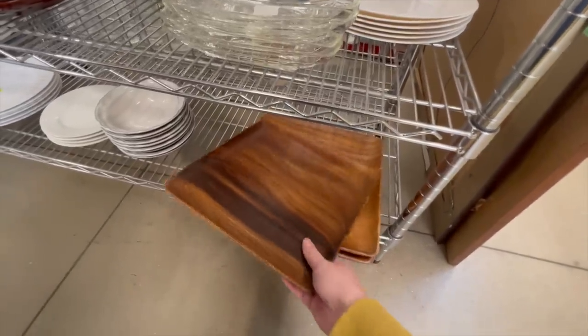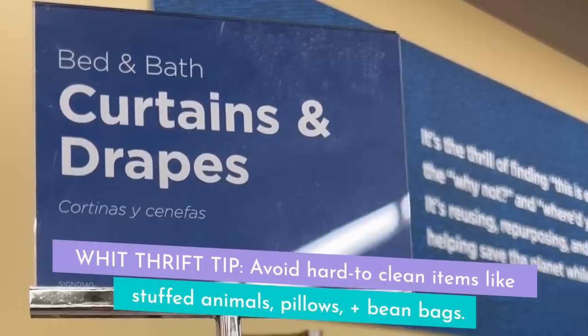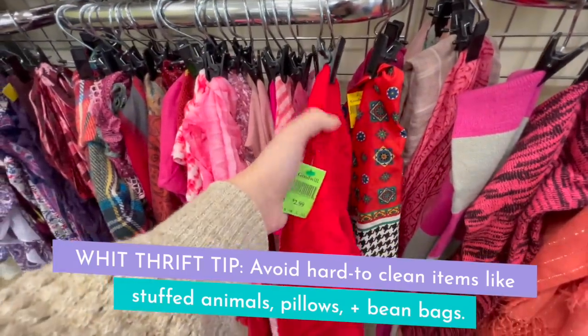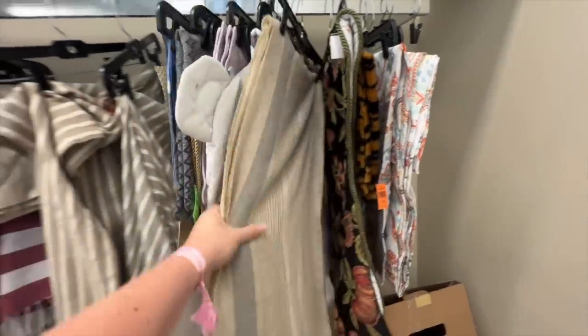Now, I'm not a huge fan of going for soft goods at the thrift store, but I do like to check the fabric and linens, and here's why. You can usually find some great items that you can run through your washing machine and make sure that they're disinfected and clean. This scarf right here is perfect.